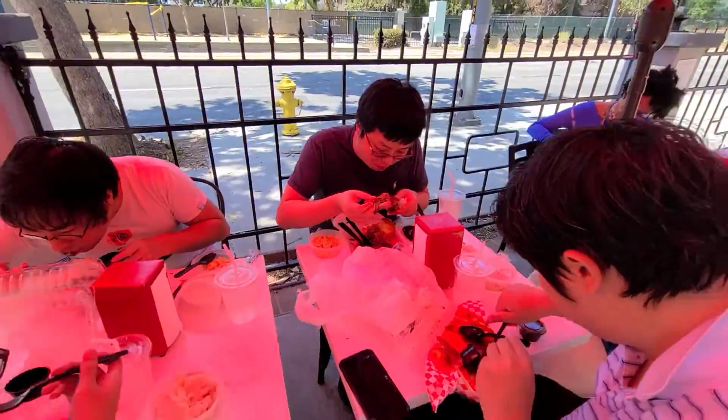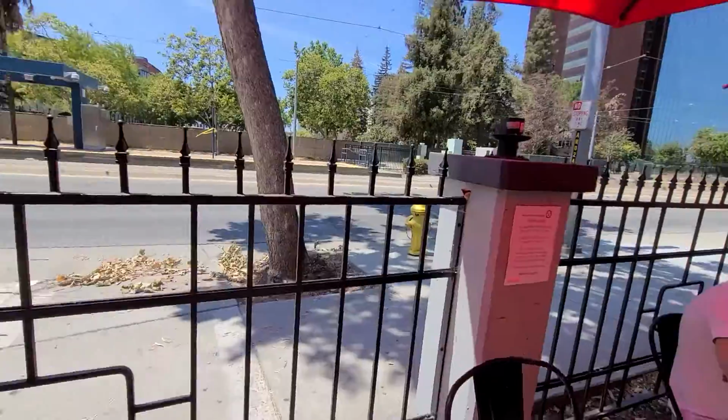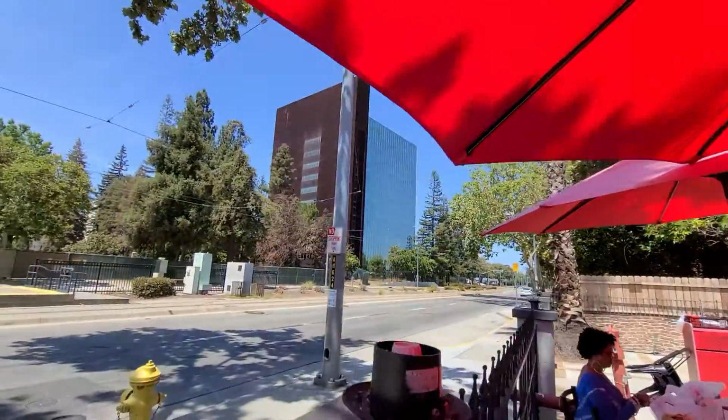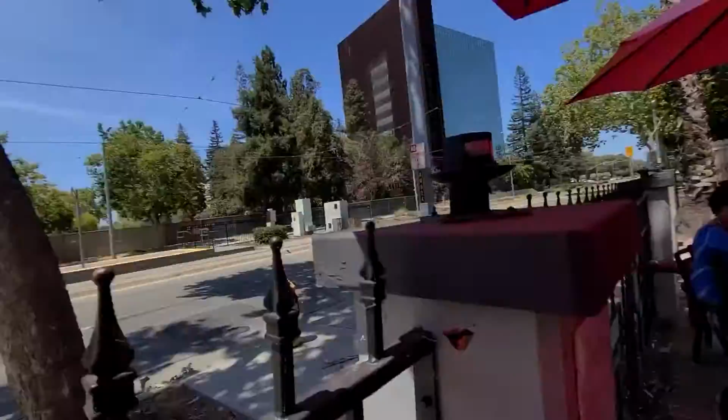All right. I'm glad my friends like this place. This place is a Wing Drops pick here in San Jose, First Street, next to the government building here, if you recognize that. Civic Center, VTA.